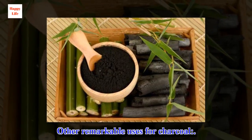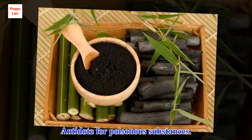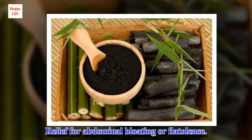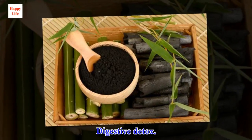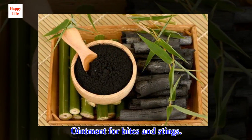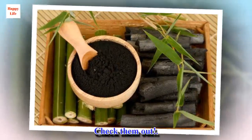Other remarkable uses for charcoal. Antidote for poisonous substances. Relief for abdominal bloating or flatulence. Digestive detox. Ointment for bites and stings. Check them out.